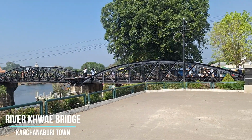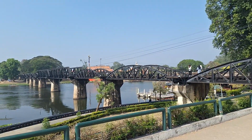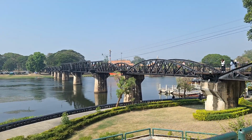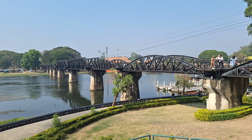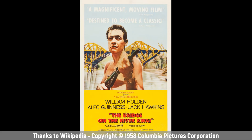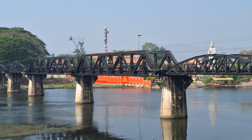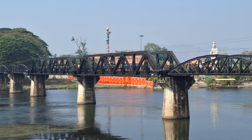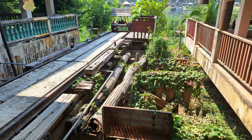Okay, so I've moved on and I've now reached Kanchanaburi town, and as you can see, this is the bridge on the River Kwai, and I'm going to tell you a little bit of history about this bridge. The infamous bridge depicted in the 1957 film The Bridge on the River Kwai wasn't actually filmed here, but was instead filmed in Sri Lanka. Known as Bridge 277, it was originally a wooden bridge that was finished in February 1943 using 1,000 British POWs before another 1,000 Dutch POWs were added.